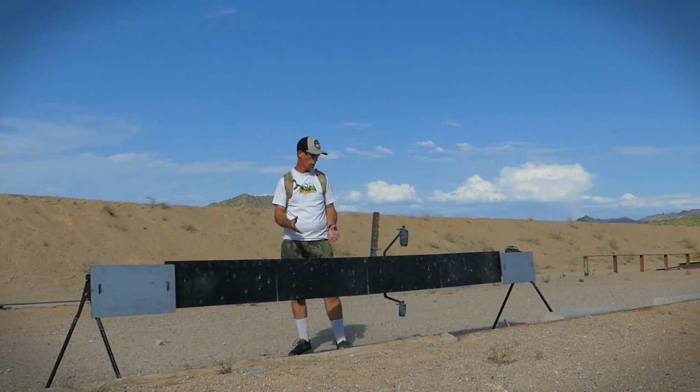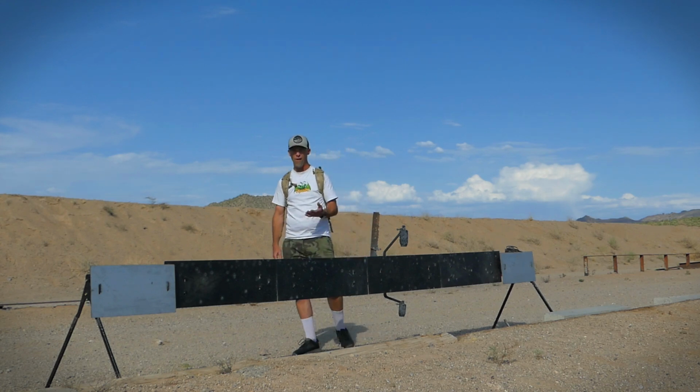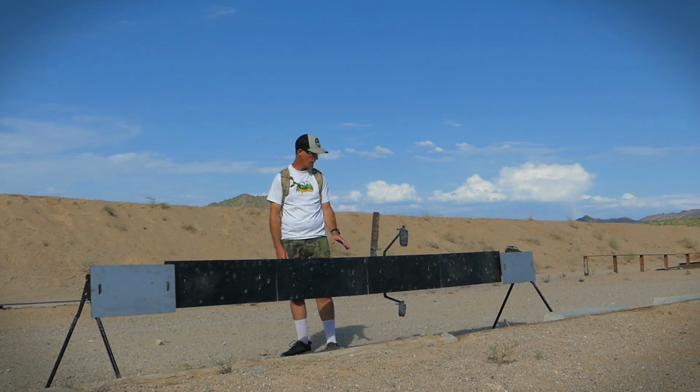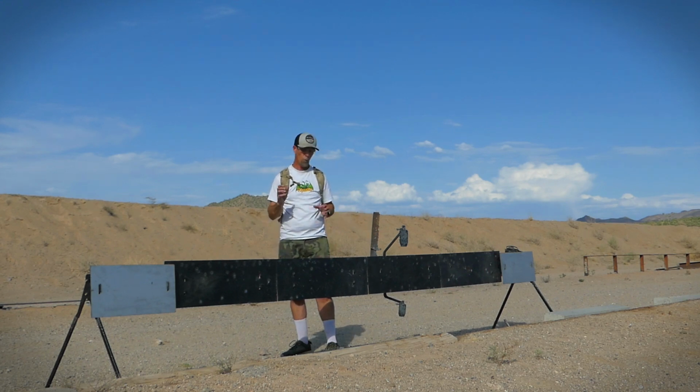So this Steel Scramble target is at 100 yards, and this actually moves back and forth fairly quickly. And like I said, depending on the wind, depending on what position you're shooting from, it can be very, very difficult. I've seen top shooters not be able to hit this for the life of them, and I've seen novice shooters be able to hit this every time. And so it's just one of those targets that really sets people apart and really makes this event a lot of fun because it's so different.